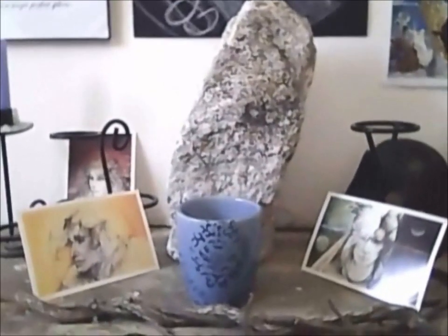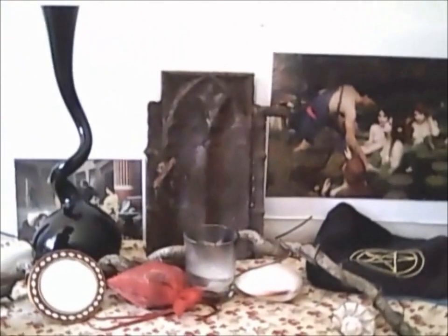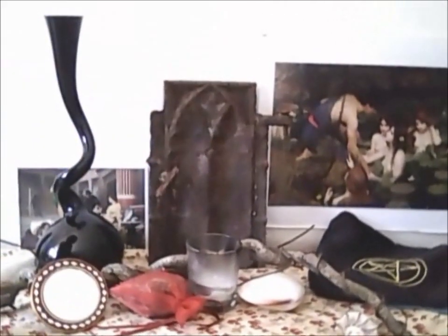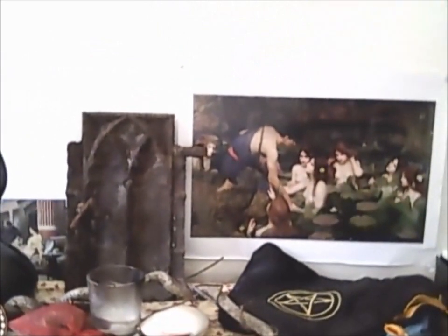Let's see. This is the altar for Amael. This is the altar for my fairies, and I have a Waterhouse print, Hylas and the Nymphs, that I just think is perfect for the altar space. And I do have tarot bags for when I travel there.